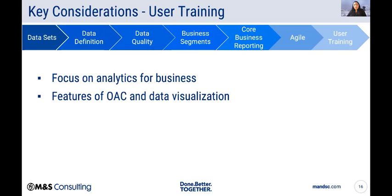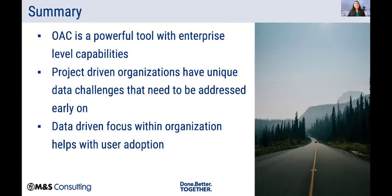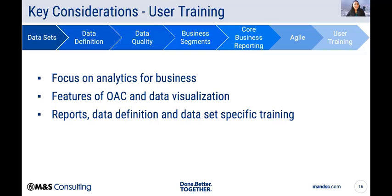And so a lot of the features of OAC and data visualization, I think it was key to have a good amount of user training to help them understand the features, but also tie it back to the reports that they already had, coming back to the core business reporting they had, the data definition and that process that was also put in place. So to make sure that when they are now building new reports or performing an analysis, they stayed true to those original definitions that were there. Essentially making sure that it ties together what reporting is already out there, as they are building their new data sets.